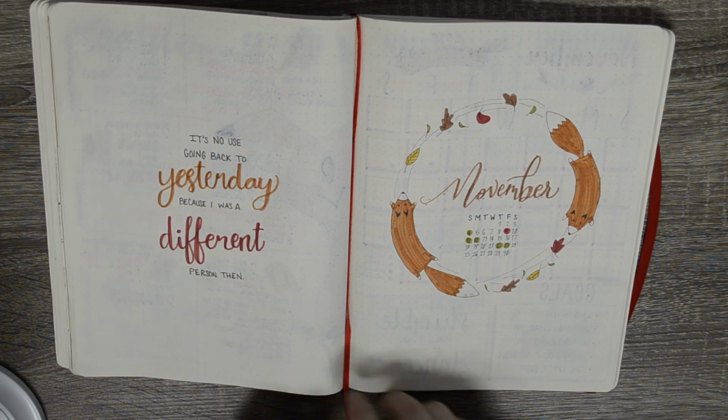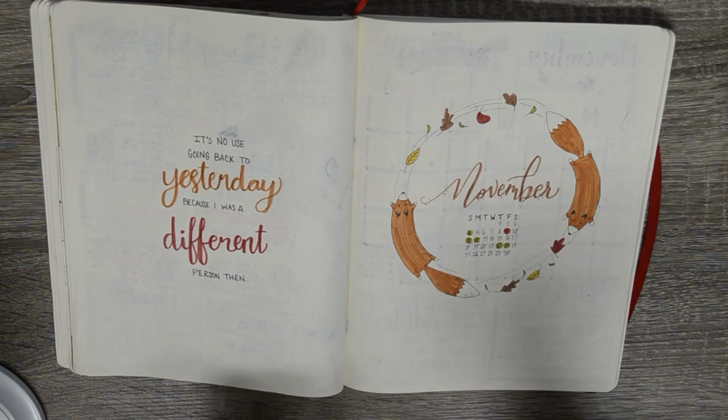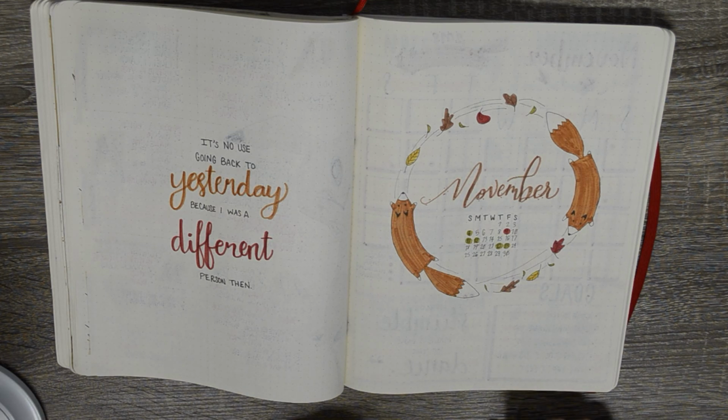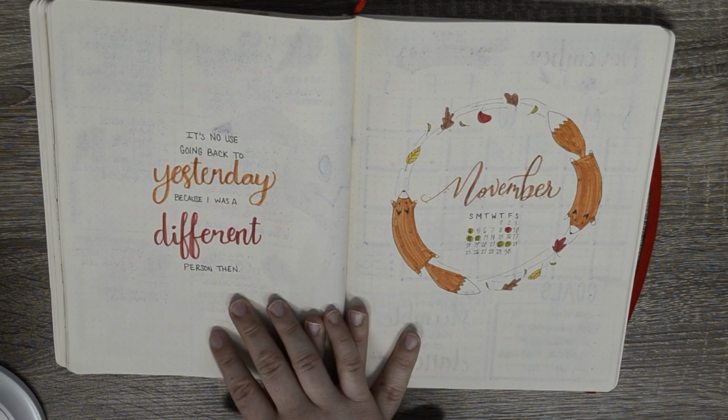I love this one so much. The theme I decided to go with was foxes and leaves. So there's a lot of foxes in here that are adorable. I just love foxes. They're my favorite animal. And then, as always, I have a quote over here.